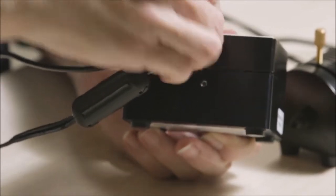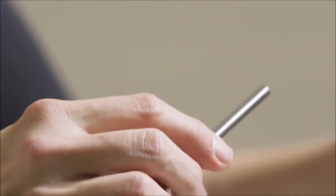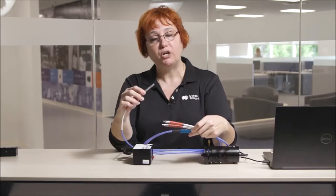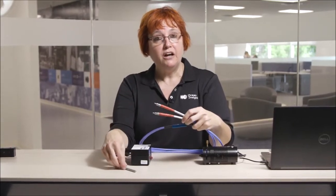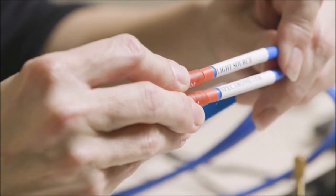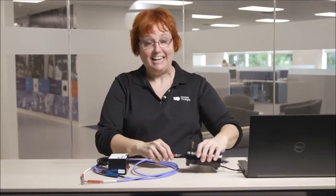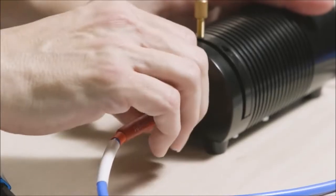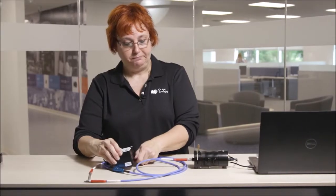Next, we're going to add our reflection probe. What you'll see is we have one end of the probe that has a common end and has our ferrule. This is the part of the probe that we're going to use for our reflectance measurements. The other end of this assembly has two different fiber legs. We're going to take our light source leg and connect that to our light source. The spectrometer leg is going to go to our spectrometer.